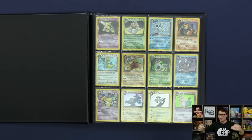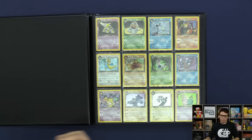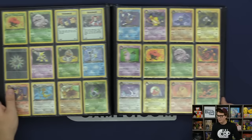I used to go to regional championships and things like that. If I ever saw a first edition Rocket pack, I might just buy a couple. I remember buying them for like $30, $40 a piece, and it was just like, oh yeah, I'll open a couple of those. We were able to get quite a few of the commons and uncommons and rare cards just from opening them in packs, which was really cool.